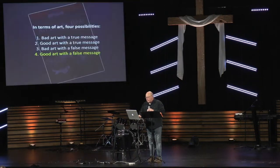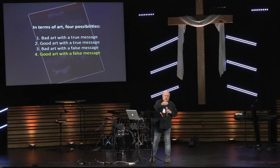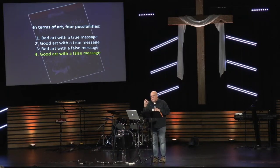Okay, let me go down to bad art with a false message, and then good art with a false message. This is probably the most insidious, because good art with a false message is a message that's very, very seductive. It's very attractive. You listen to it, you start to hum along, or you go to the movie, or you get hooked on the TV show, or you're drawn to the ad, or the TikTok video.